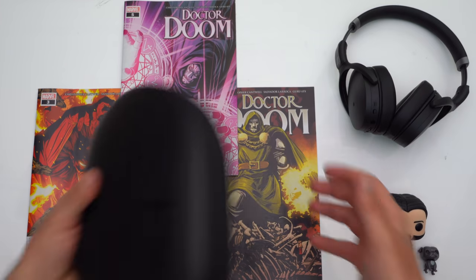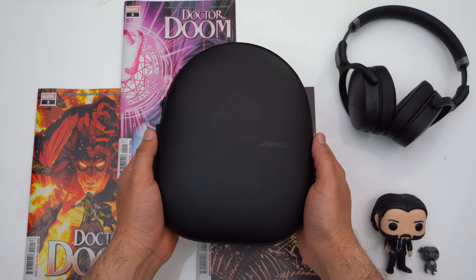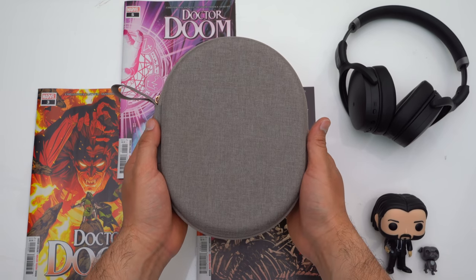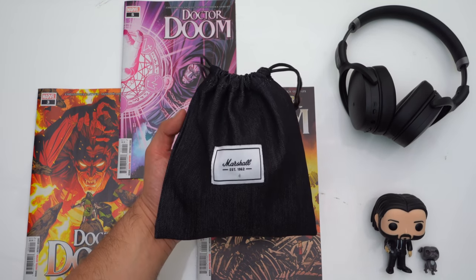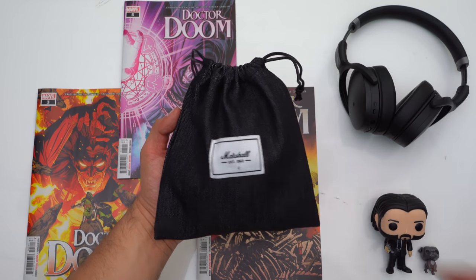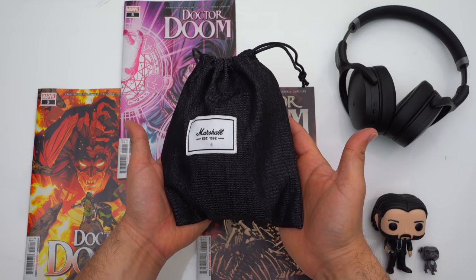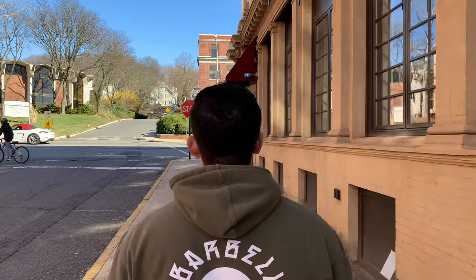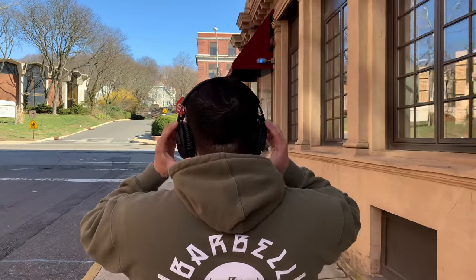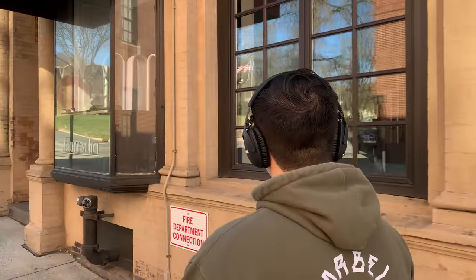So first off, let's go over cases. Both the Bose NC 700 and Sony 1000XM3s come included with hard shell carrying cases, whereas the Marshalls come included with a carrying pouch. Now, like I've said in the past, whenever you're paying upwards of $300 for a pair of headphones, a hard shell case is to be expected. So personally, I am a little disappointed in Marshall here. But you probably don't even need a case since you're cooped up in the house all day anyways.